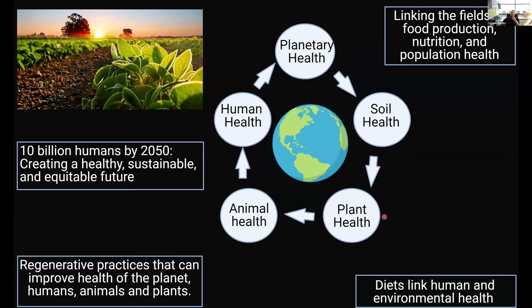So why do we care? Well, we care because we're linking the fields of food production, nutrition, and population health. If we zoom out a little bit, population is growing. We're trying to create a healthy, sustainable, and equitable future. Food access and food availability are very important. And this comes back to regenerative agriculture. While we often think about this in terms of soil health, human health or animal health, it is also very much rooted in social structures, where we improve equity and availability to foods as well.